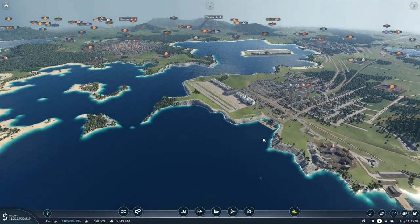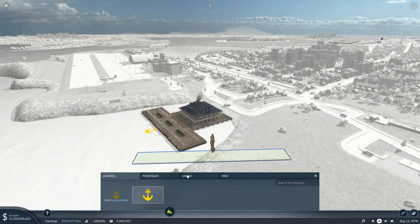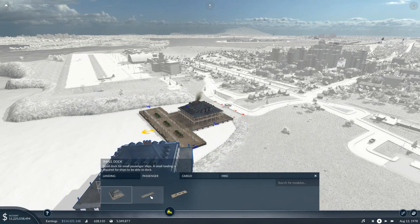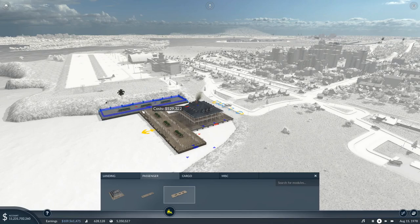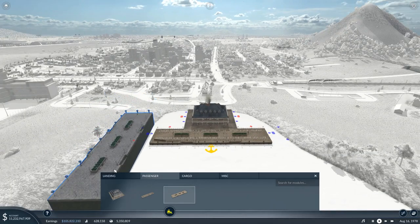Right. But the thing is, here, when we go to configure, I've always had issues with... I mean, let's make a large dock and hope that it will... See, that was almost good. Almost.